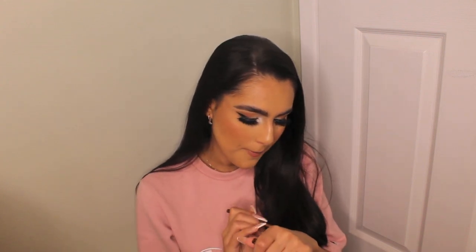Next I wanted to talk about lip products. So the first one is this Charlotte Tilbury lip liner in the shade Foxy Brown. This is my favorite brown lip liner. I wear brown lip liner pretty much every single day, and this one is just the perfect shade. It's not too warm, it's not too cool, it's not too dark, it's definitely not too light, because if a brown lip liner is too light it looks terrible.